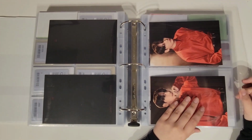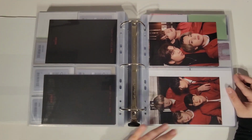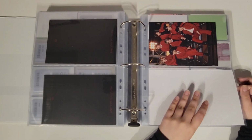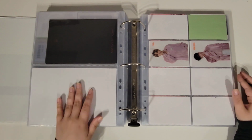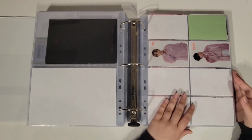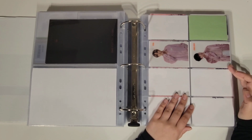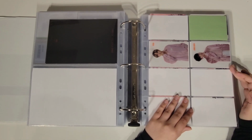For this one there were 2 of each member. I don't think I will get more because they're quite big and thick. They take a lot of space. And now we fall into Festa. So here we have Festa 2020 Moodlight photo cards.